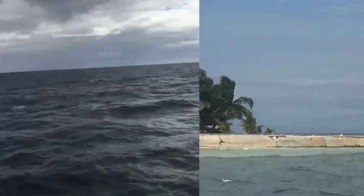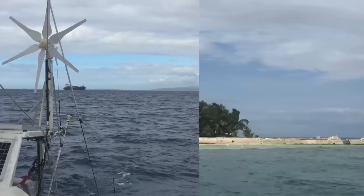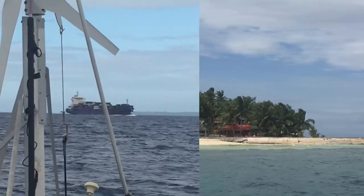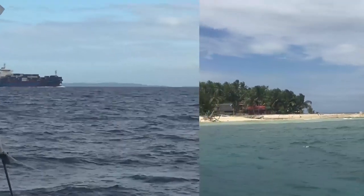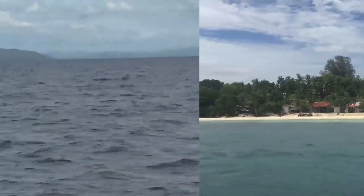We're going nice, four or five. We have the dive compressor on and a freighter is passing behind us. So just stuff to look out for. One of us is always on watch. Oh good, the dive compressor is done. So there's the fad again.